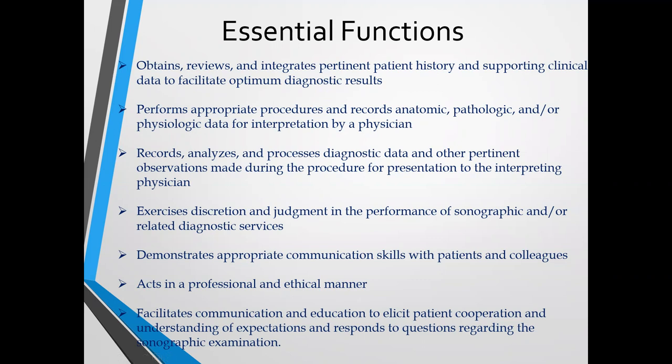Exercises discretion and judgment in the performance of sonographic or related diagnostic tests. So sometimes we do have to make a judgment call. So you do have to exercise discretion and judgment. Demonstrates appropriate communication skills with the patients and colleagues. So you need to be able to communicate well with your patient and with your coworkers or any other colleagues in the hospital, because we all work together in order to help our patients, in order to get a good diagnosis and to help see that that patient feels better. Always, sonographers must act in a professional and ethical manner.